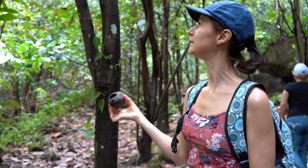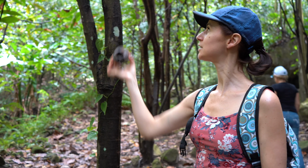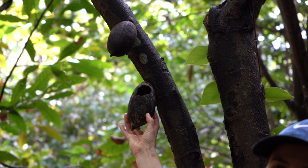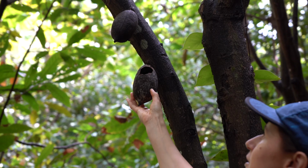In Guadeloupe, we paid to see a plantation of cocoa trees. And look here, they're growing freely in the forest. I don't remember which variety this would be, but the rats get to them, you see. Unfortunately, they're all empty. That's maybe why they needed to be in a plantation to be protected.